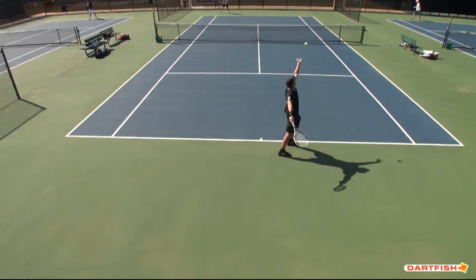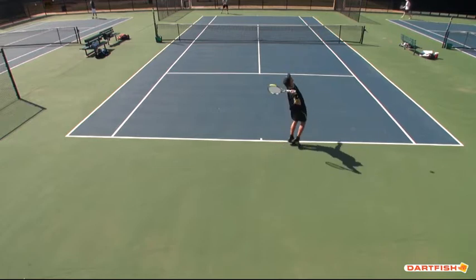One really good thing was Pat's serve plus one. So we'll have a look at the way he used his serve to generate a ball that he could hit for a winner or a ball that he could control the point from.